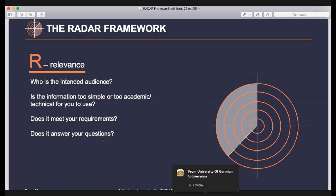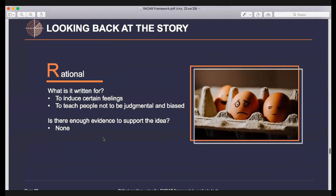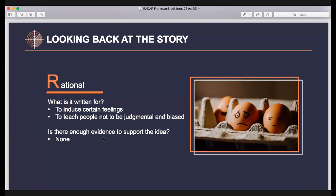So, as you may see, the main purpose of the RADAR framework is to assess the reliability of information. That's why let's take a look at the story I told you at the beginning of my presentation, and let's look at it through the prism of the RADAR framework. So, what is it written for? The letter R, rational. To induce certain feelings, to teach people not to be judgmental and biased. Okay, this purpose is wonderful. To induce certain feelings, okay.